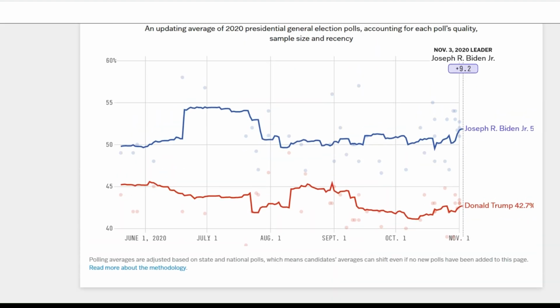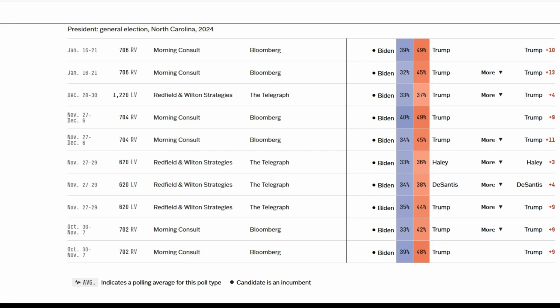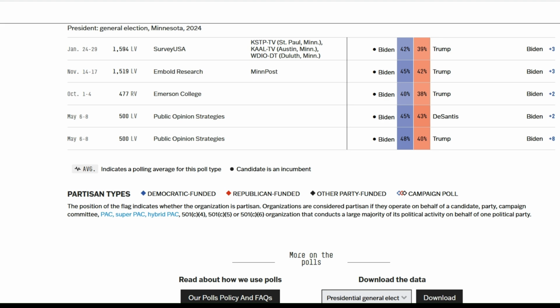Going back 4 years ago in the 2020 election, we saw that Biden was leading by around 9 points in the lead up to the election. He ended up winning by a relatively large margin, by around 7 points or so in the actual election. So that is quite a large margin. And the polling data continues to show President Biden in the lead.